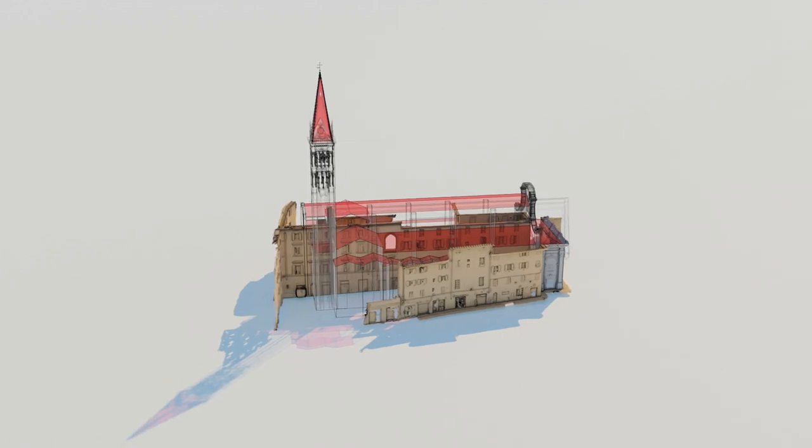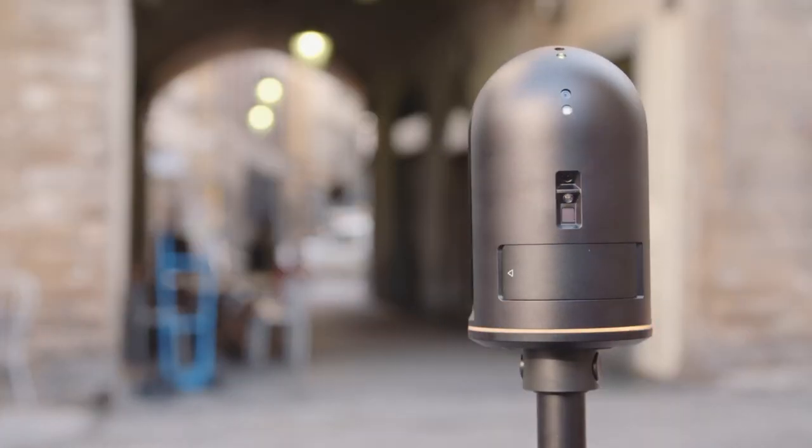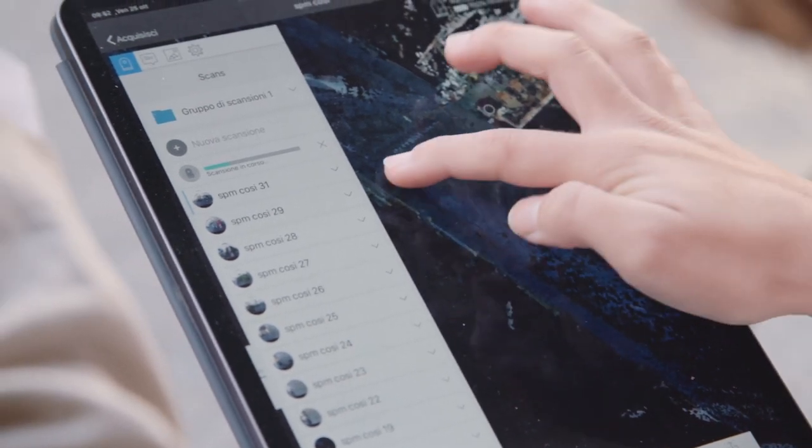We are using mainly laser scanning. And for this we went from place to place here, set up the scan station or the laser. We're measuring around it and creating a sphere of points in a 3D space.